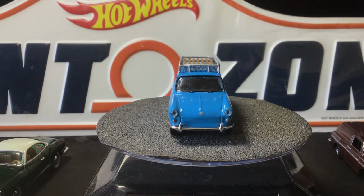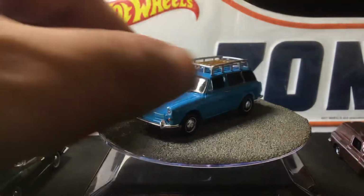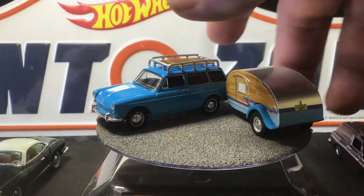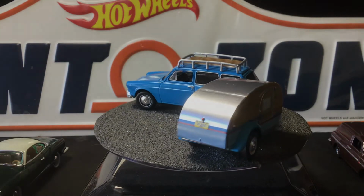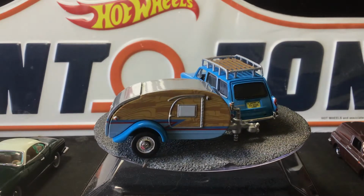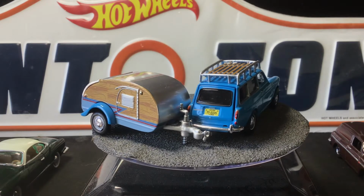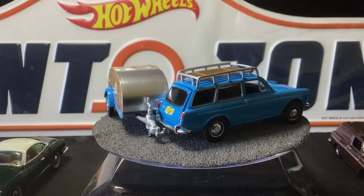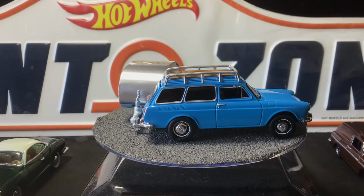And yeah, just needs a little camper to go along with it. And yeah, ready for Yosemite, right? You, your gal, and Spot, and got yourself a nice weekend.